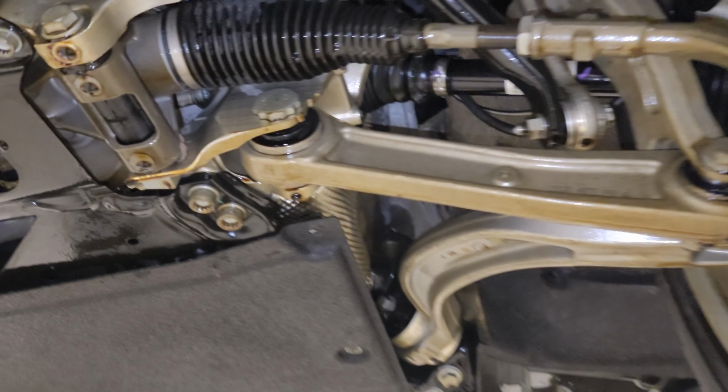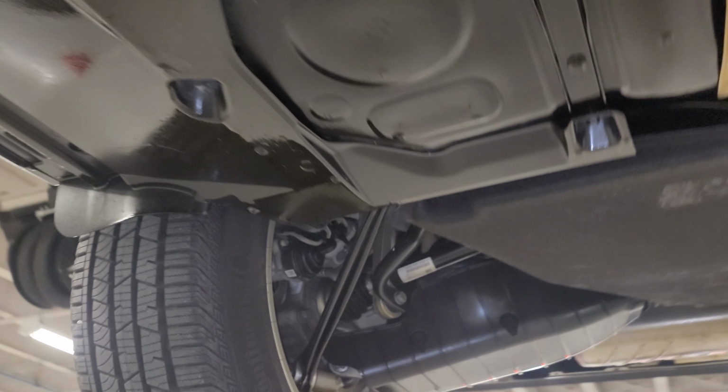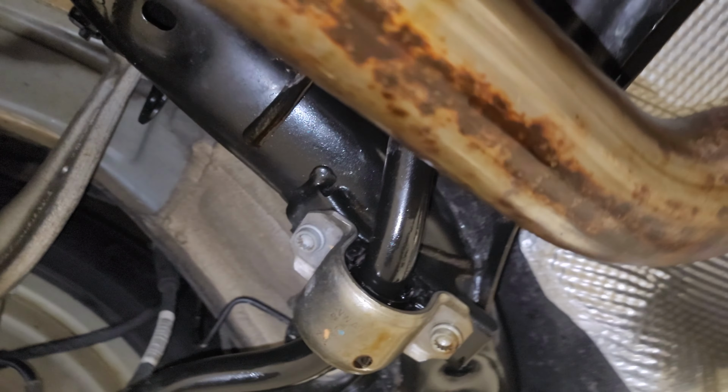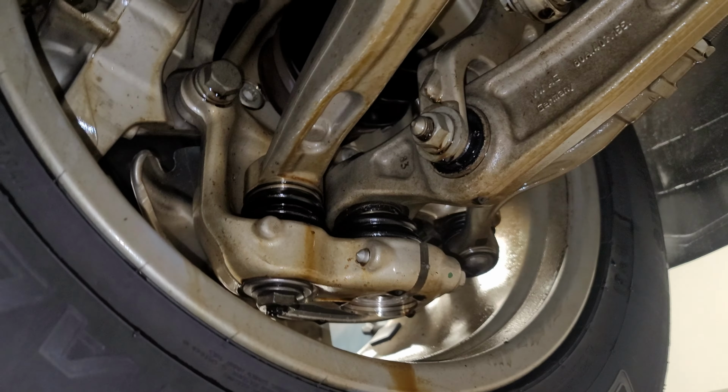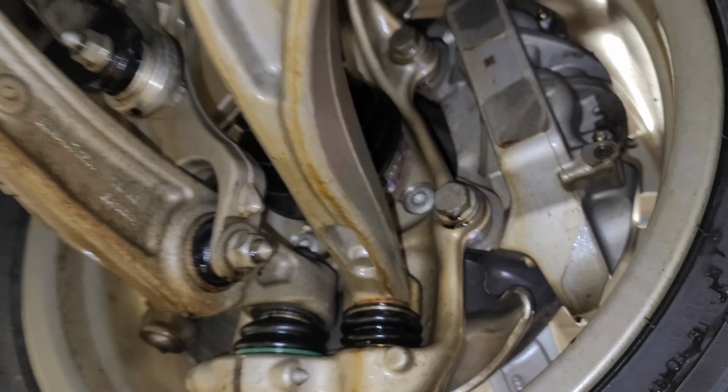I think they misunderstood me with rust prevention and undercoating the vehicle, because the entire vehicle is coated in oil from front to back. It's amazing. It's not the worst thing for the vehicle because it is rust prevention. I could say that much. That's the lighter side to this. We have a bunch of rust prevention happening here, but it's happening a little too much, to the point the front brakes might be contaminated with oil.